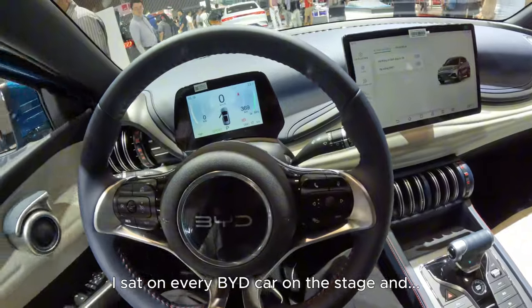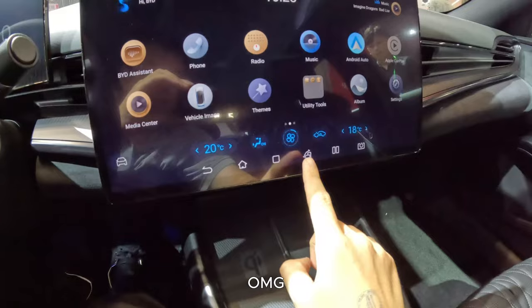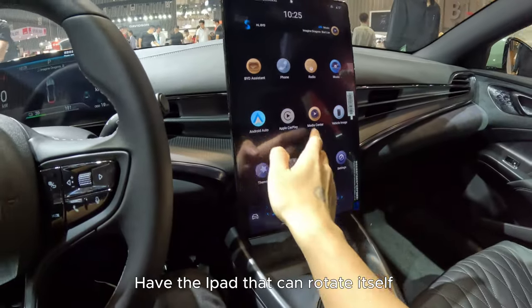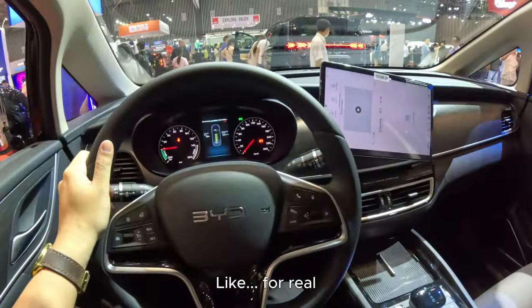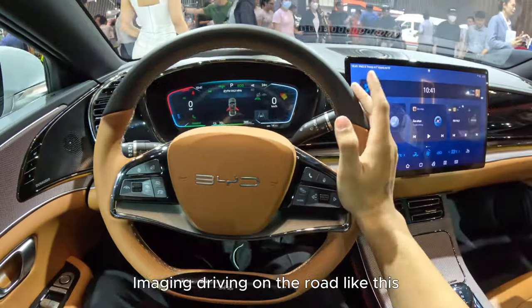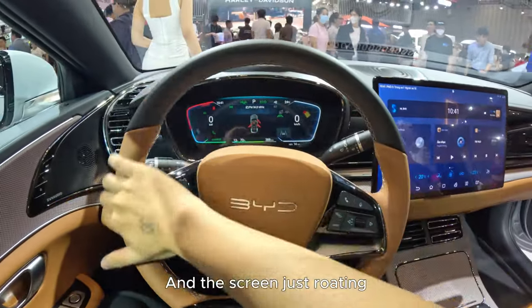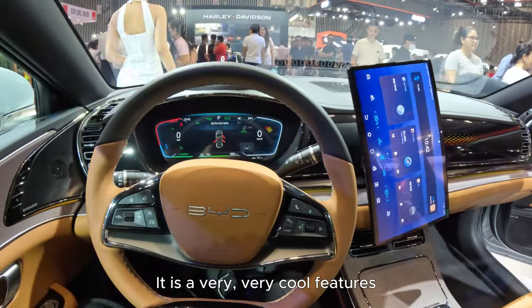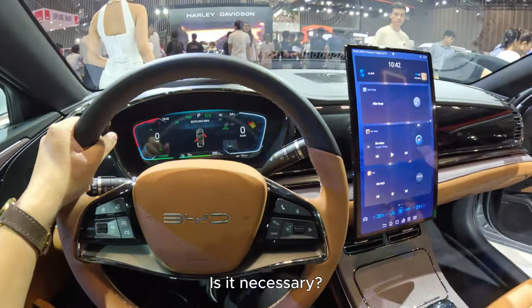I sat in every BYD car on the stage and oh my god, literally all of them have the iPad that can rotate itself, like for real. Imagine driving on the road like this and the screen just rotating. It is a very cool feature, but is it necessary?